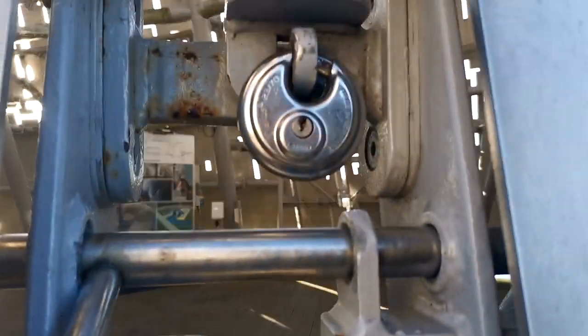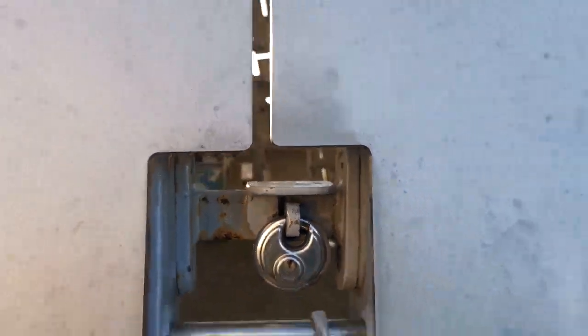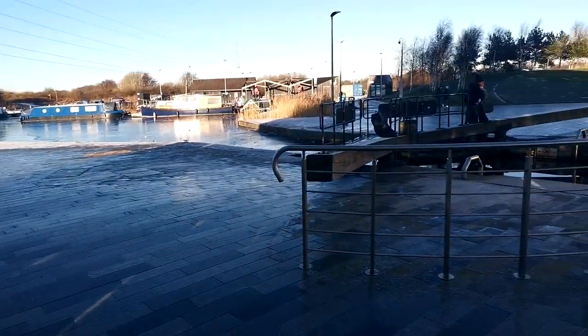I could get my 360 camera out and stick it through there and have a look, but I can't be bothered digging it out of my bag. I think you get the gist. It's just basically the structure from inside. It doesn't look like anything too fancy.